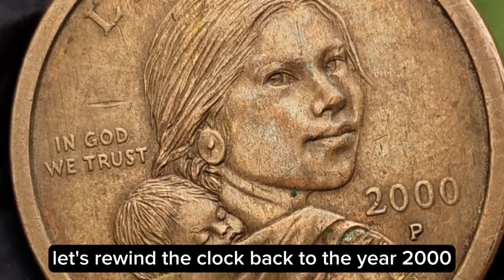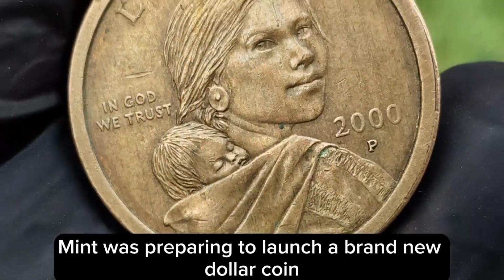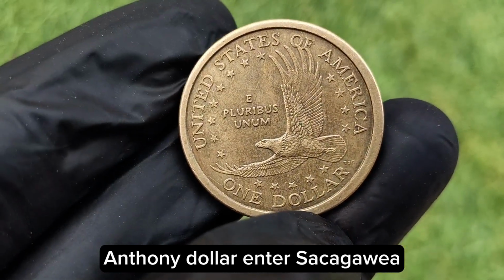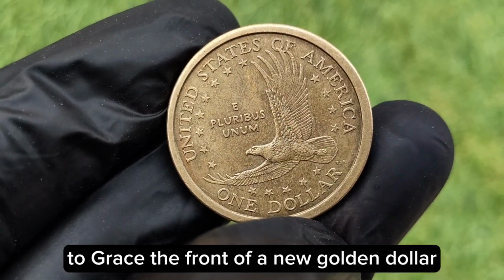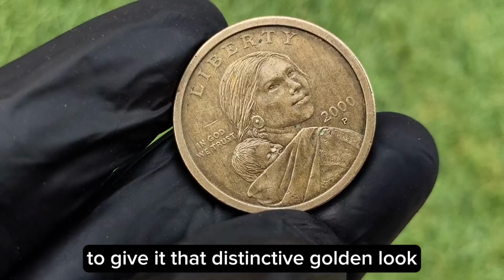Let's rewind the clock back to the year 2000. The U.S. Mint was preparing to launch a brand new dollar coin to replace the unpopular Susan B. Anthony dollar. Enter Sacagawea, the brave Native American woman who guided the Lewis and Clark expedition. Her image was selected to grace the front of a new golden dollar, made of a manganese brass alloy to give it that distinctive golden look.